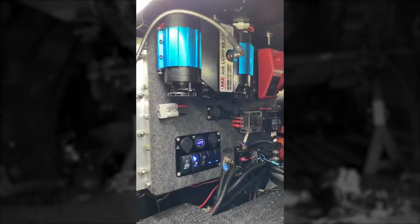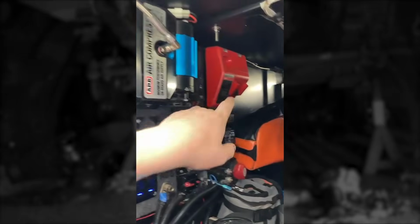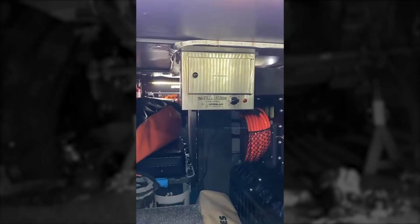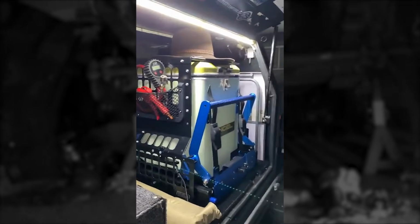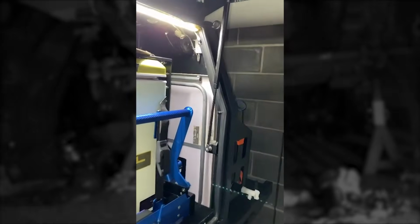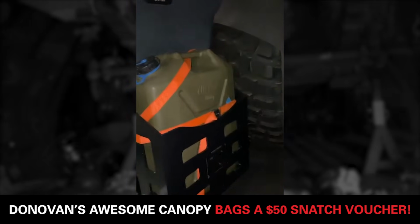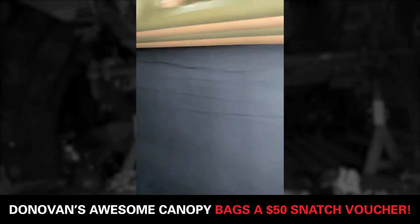Homemade 12-volt setup. Twin compressor. Milwaukee charger. Travel buddy mounted on the roof there. Fridge and fridge slide. Little camping table hidden behind there. Max Tracks mounted on the back, so solar panel hidden in between the cab. Jerry can on this side as well. So yeah, cheap little canopy setup.